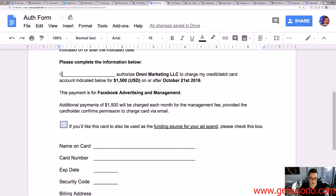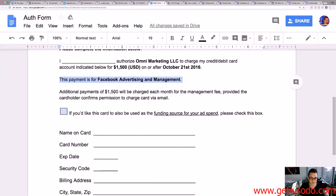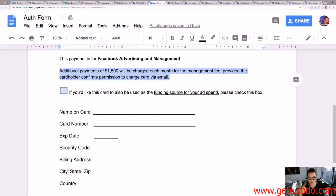I blank authorize Omni Marketing LLC to charge my credit card, debit card account indicated below for $1,500 on or after, and then you just put the date here, okay? And then I put this payment is for Facebook advertising and management. Now here's something I want you guys to pay attention to. Additional payments of $1,500 will be charged each month for the management fee, provided the cardholder confirms permission to charge the card via email.